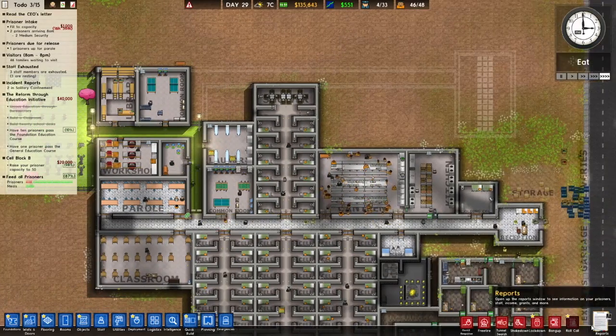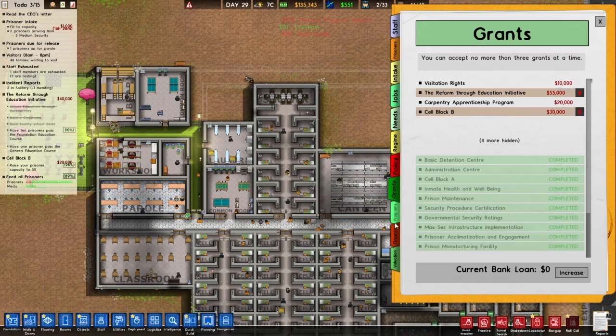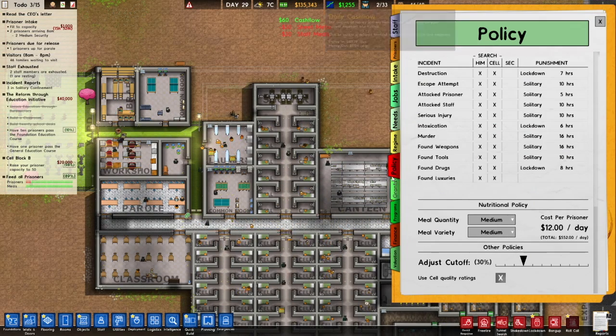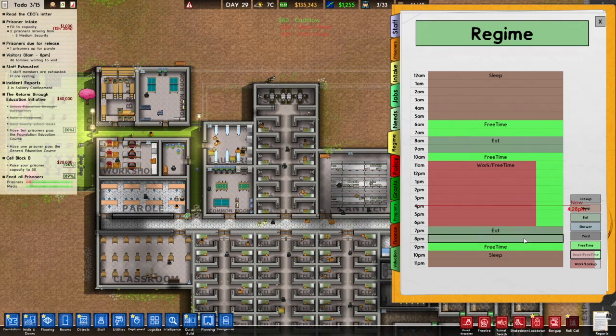Yeah, we've done the grant. I just realised we've done the grant for the meal plan. So we may as well get around to changing that before it eats away at our money too much. We'll drop it back down to medium. We see the drastic impact it had. Regime, move it in the morning. Get rid of that one.